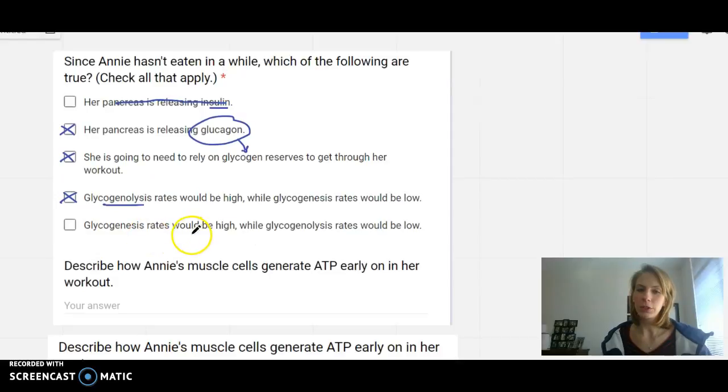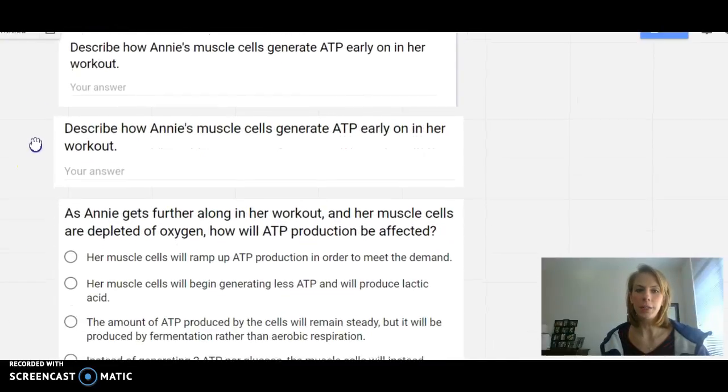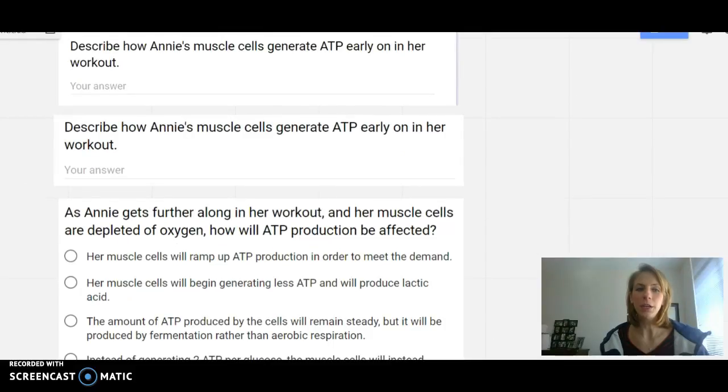This is the reverse, so we would throw out that answer because she wouldn't want to be making glycogen when she doesn't have enough sugar to begin with, and she does indeed want to tap into these glycogen stores and break down that glycogen. So we would get rid of this last one as well.